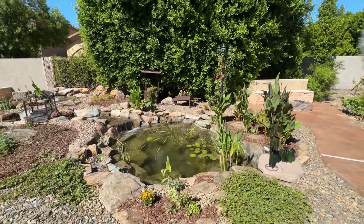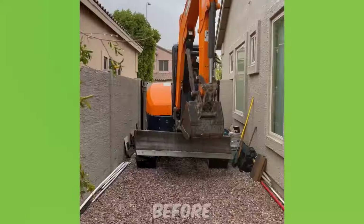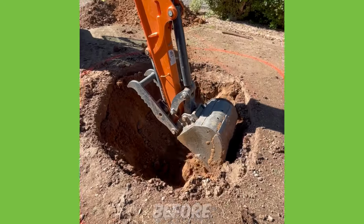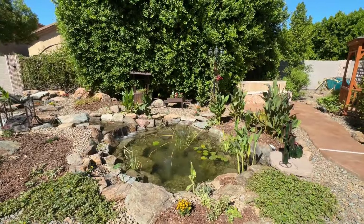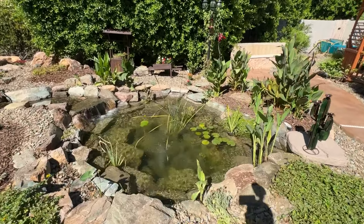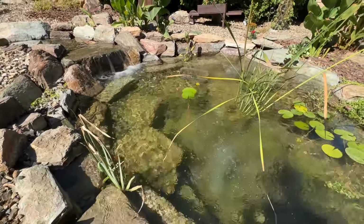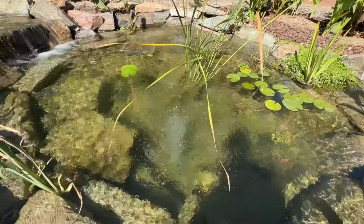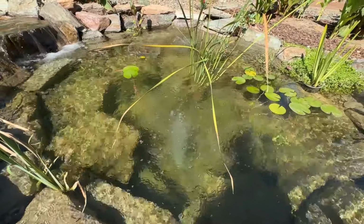So with this build and it just being grass, we did have limited access getting back here. So we did use a smaller mini excavator, dug everything out, and then we were lucky enough to have the excavator big enough to strap these boulders and carefully place these in the pond. Inside the pond here, we have several fish caves. We want to protect the fish from any herons or anything, and then having some decent depth in here. Here in Arizona, it gets super hot in the summer, so deeper the better.